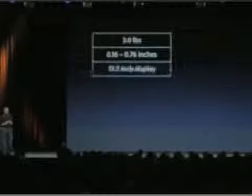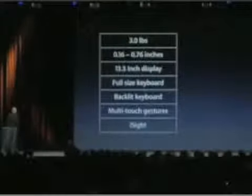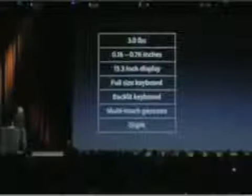So, what are the features? 3 pounds. An unprecedented 0.16 to 0.76 inch thickness. A 13.3 inch full-size display. A full-size keyboard. A backlit keyboard. Multi-touch gestures on a very spacious trackpad. iSight camera built in for out-of-the-box video conferencing and horsing around with Photo Booth.